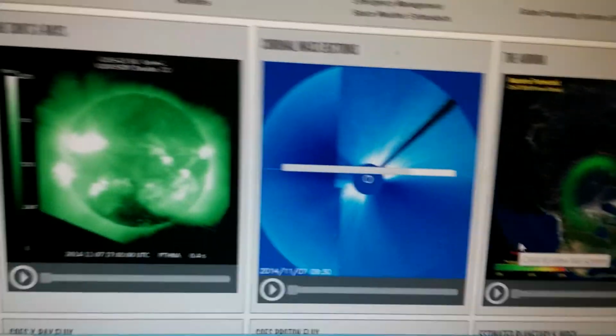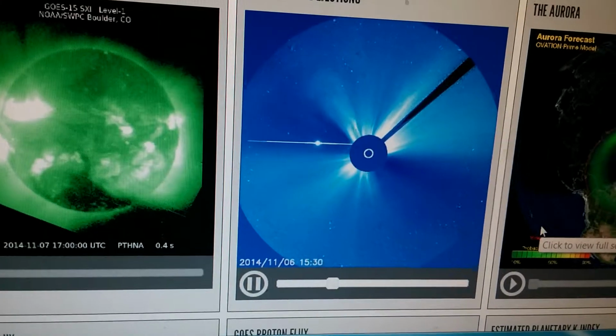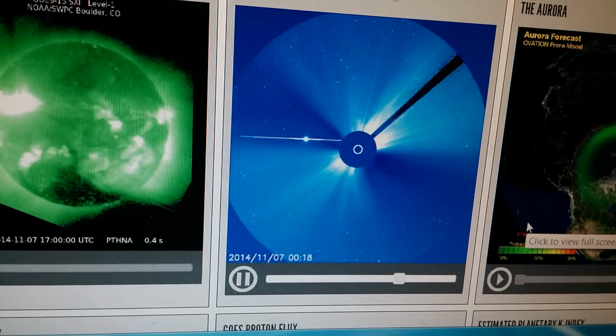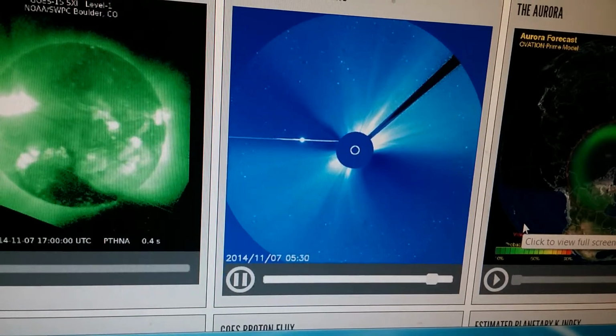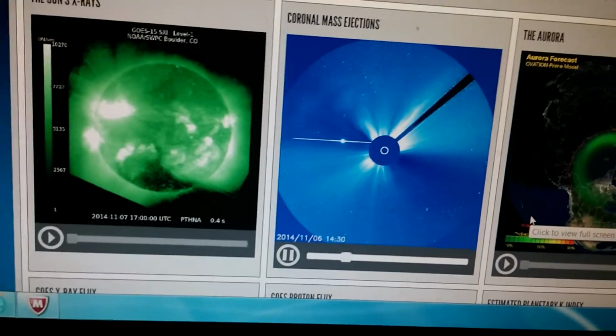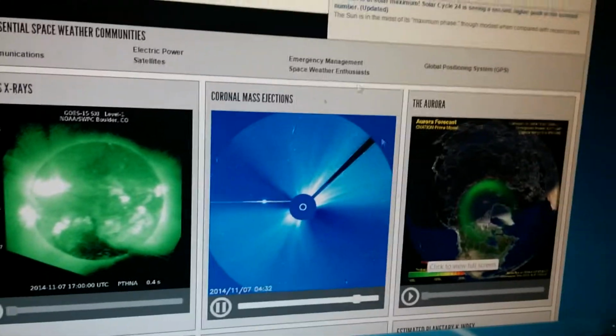Actually, right here is going to be the latest coronal imagery that was revealed. As you can see, there's multiple ejecta coming from the sun. You can see those clouds expanding. But that's not the most recent, we're awaiting the imagery to be updated.